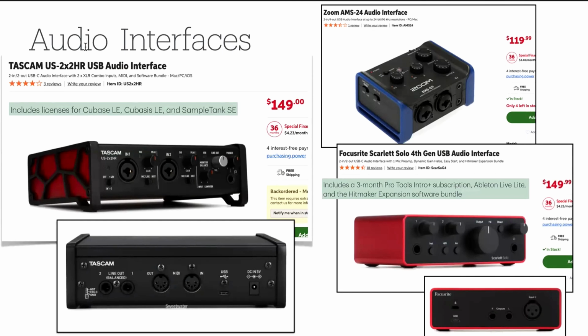Now we're getting a little bit more expensive, and you'll see that we've got the Tascam on the left. We've got one up on the upper right from our, who is it? That's our friends at Zoom. Yep. And then we've got a Focusrite, and you'll see that I've put some software in the green boxes on two of these. So Cubase LE is a DAW that comes with it. Sample Tank SE is some effects that you could use for your guitars. That's on the Tascam on the left.